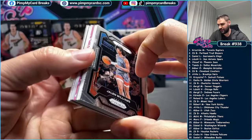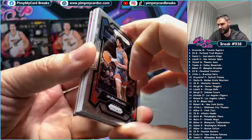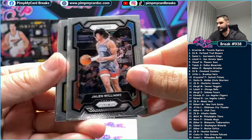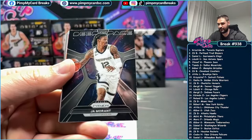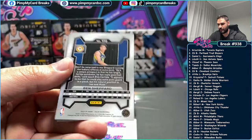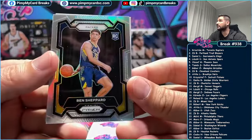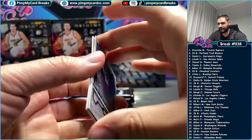Our first will be two pink there, I think. Oh, two pink, I think, and one silver there. Jalen Williams first. Rui, Simmons, Kamara rookie, Deep Space Morant, and our first pink, Graham for the Spurs. Shepard rookie silver for the Pacers, and Wendell Carter Jr., our next crack ice.